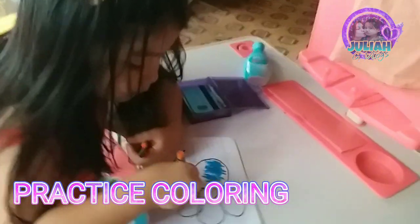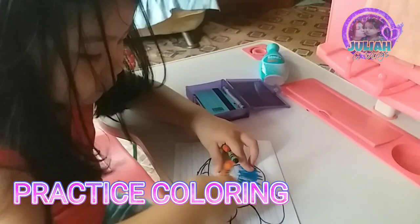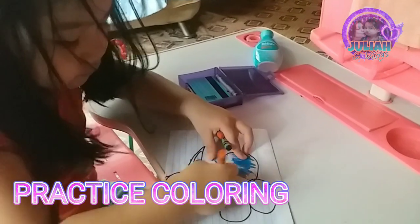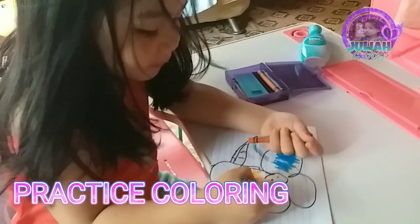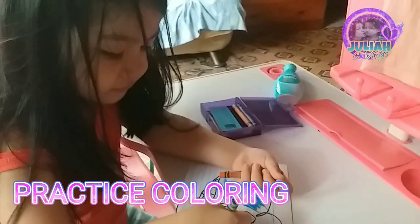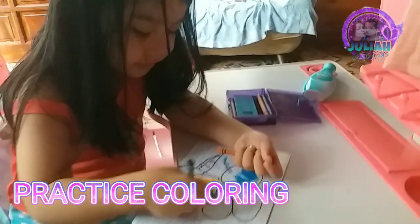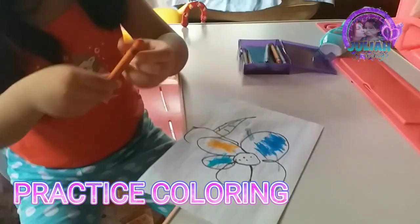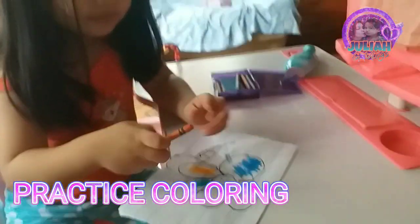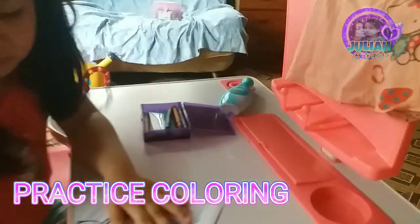Different color ang gagawin niya. Ayan. Slowly lang. Wait lang. What color is that? Blue. Blue again? My favorite. Favorite mo daw color. Color blue again? Yes. My gosh. And this one, orange. Ito na. Ito na color orange? Yes.